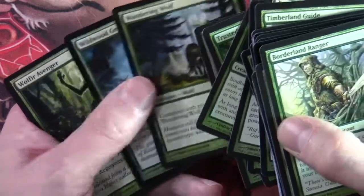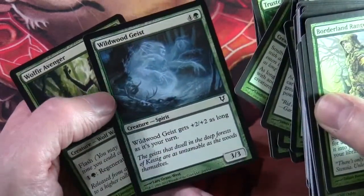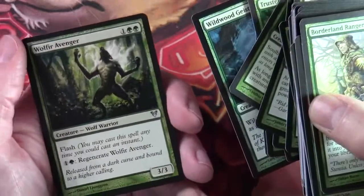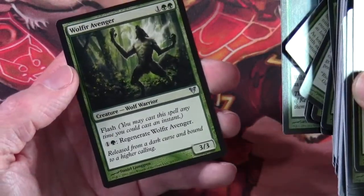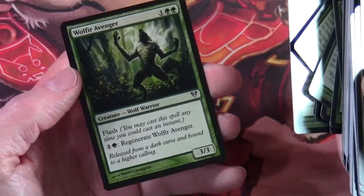Wandering Wolf, Wildwood Geist, and Wolfir Avenger. There's flash on it. 1 and 2 green, 3/3 with flash, and 1 and a green: regenerate Wolfir Avenger.